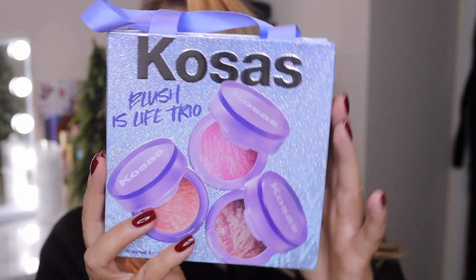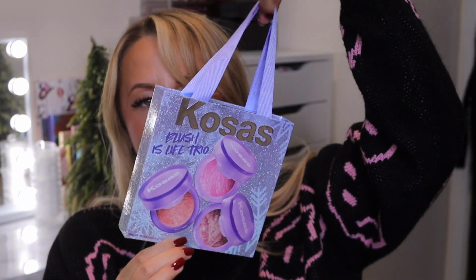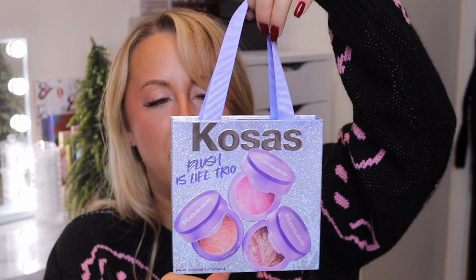So I picked up the Kosas Blush Mini Trio. This comes with 3 baked blushes, and look how cute this is as a little gift. It's like a little handbag. I've never tried anything from Kosas, but I've heard that the baked blushes are really nice. So yeah, I was keen to try these.